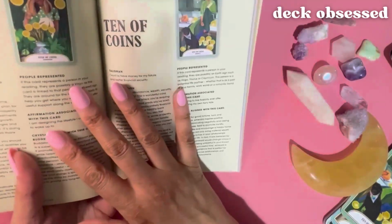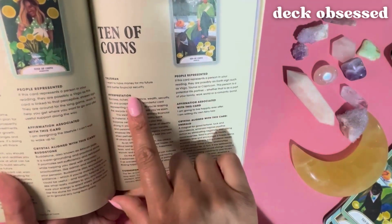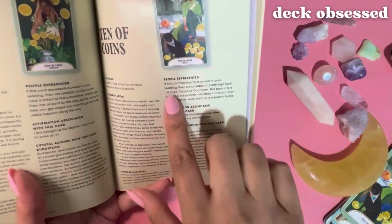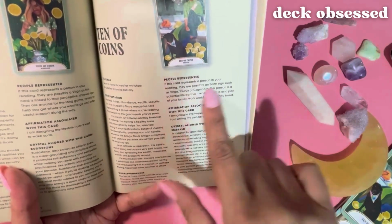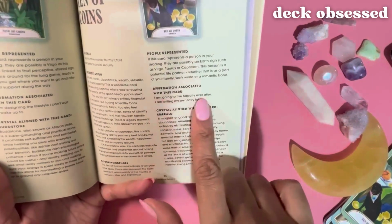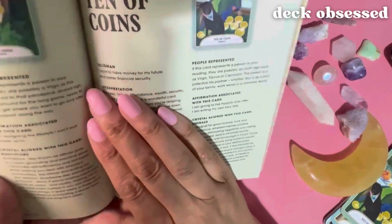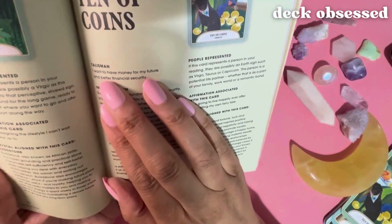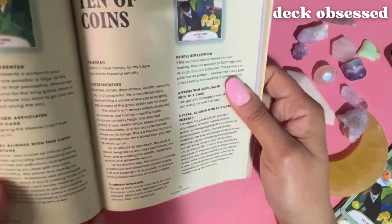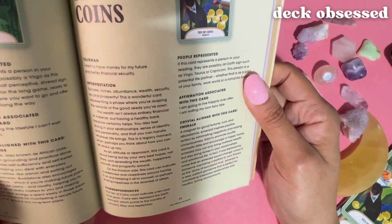So when you look at any of the minor arcana cards, you get a talisman, an interpretation of the card, correspondences, which match the table that we saw in the back. There's a discussion of the people represented by this card, people in your life, that is. And then there's an affirmation, and then there's a discussion of the crystal that's connected with the card. So let's read the talisman. The talisman is, I want to have money for my future and better financial security. The interpretation is success, riches, abundance, wealth, security, joy, and prosperity.